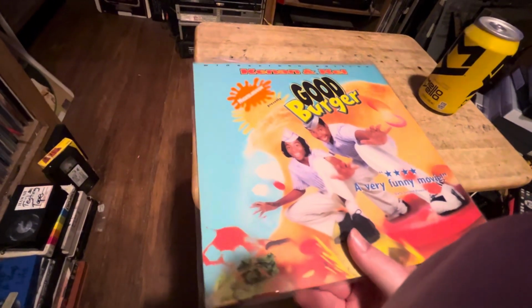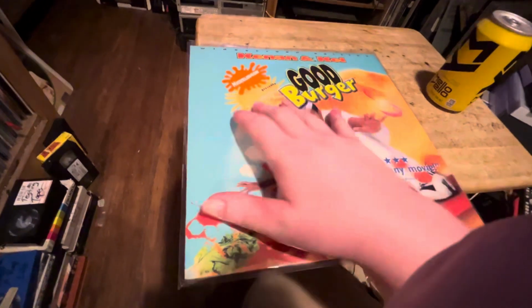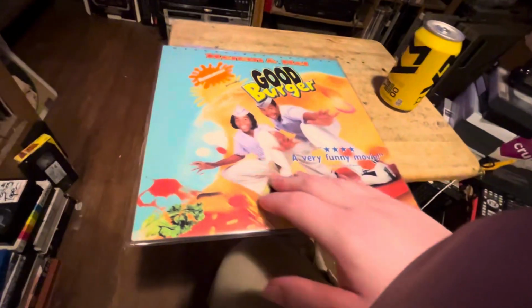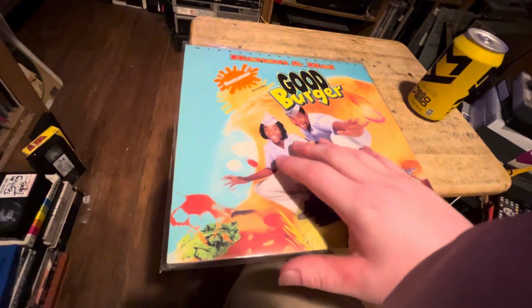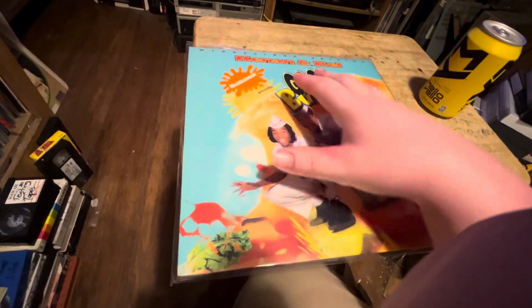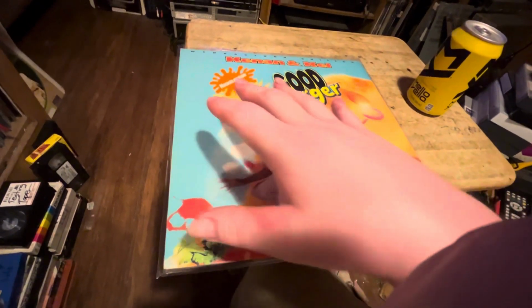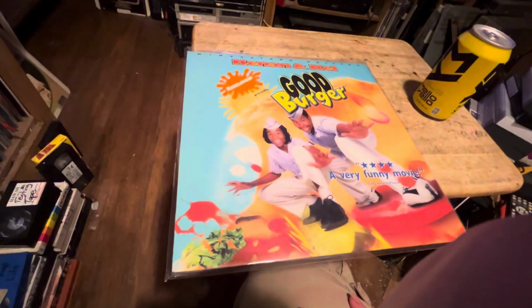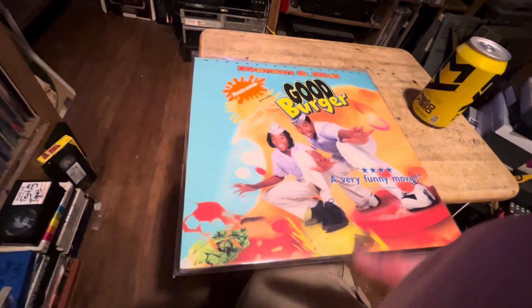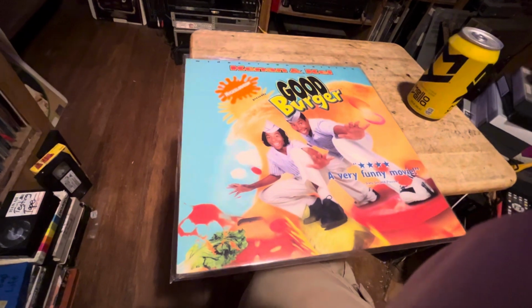So here is the back. Now, it's got Keenan and Kel on the front of the title there. That's because these two actors were on a TV series in the 90s. It was a 90s Nickelodeon series called Keenan and Kel. And they were always getting in trouble, and they never could stay out of trouble.